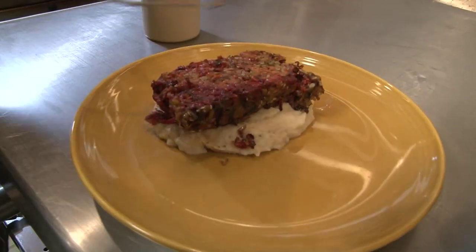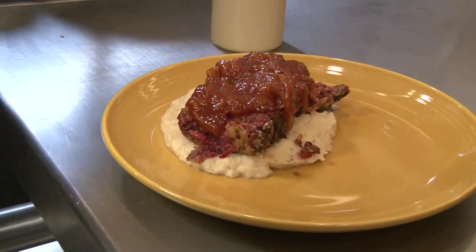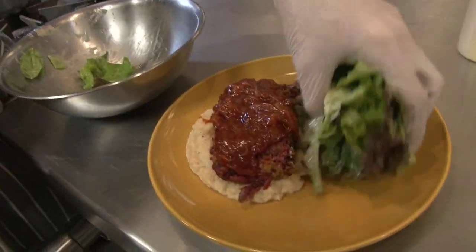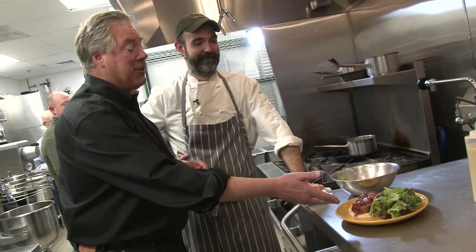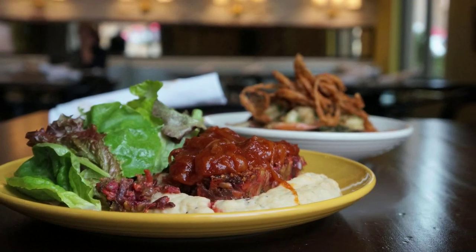Portion of beetloaf on top, and the beetloaf sauce. Pretty generous amount. Beautiful. And just a petite salad on the side. These are greens grown by our farmer, David Wagner. Chef, that looks absolutely fabulous. Kentucky proud all the way and delicious. And actually, I don't mind going vegetarian with a dish like this. It tastes good. It's going to be just as meaty as a meatloaf, but I tell you what, you can't beat this one. You can't beat our meatloaf.